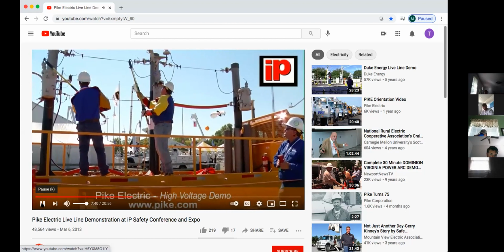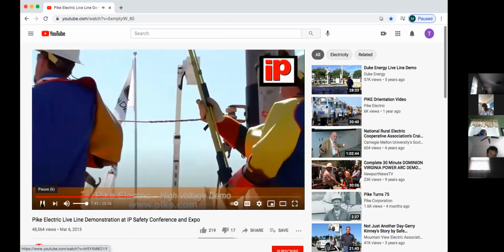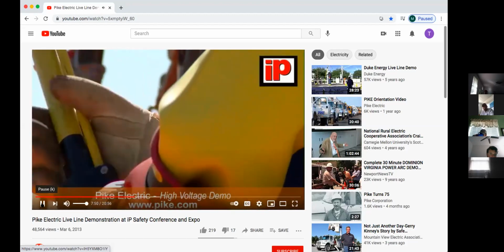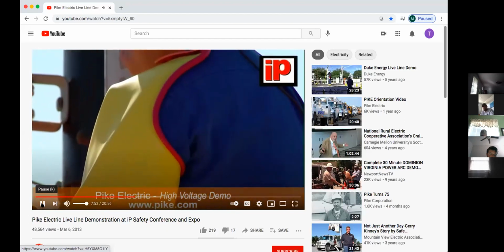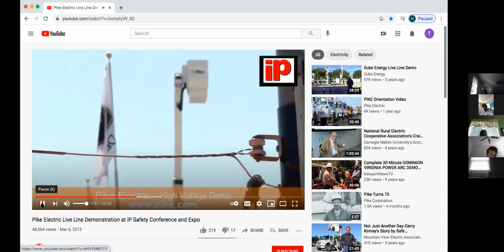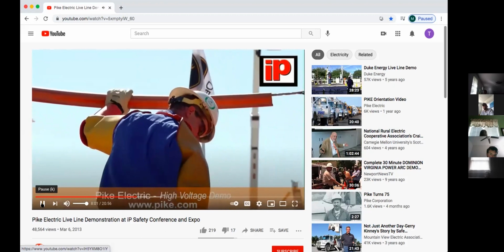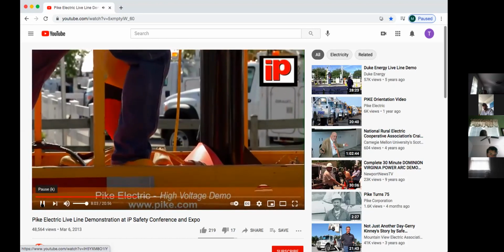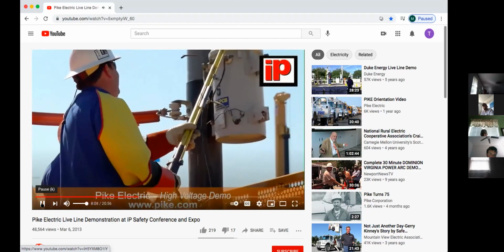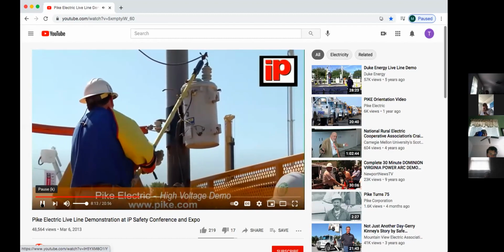Our rubber gloves and sleeves, we have a test lab in Mount Airy, North Carolina, at our home headquarters. We actually test our own rubber gloves and sleeves. We test them by the OSHA standards. In a lot of cases, we succeed those OSHA standards on dielectric testing the rubber gloves and sleeves. It's very important our linemen take care of these gloves. OSHA requires a daily test of that glove and also a visual test of that glove to make sure there's no holes in it.